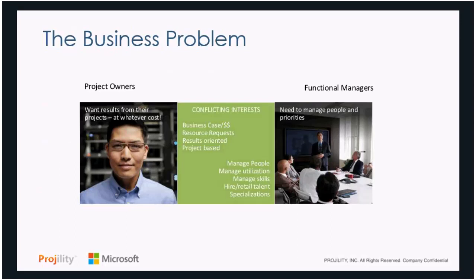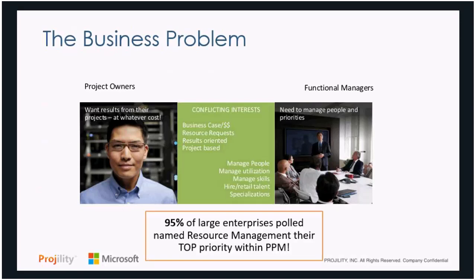They're more concerned about managing people, priorities, utilization management, skills management, and hiring the right people to meet the demands of IT in the business. So you can see we have really a conflict between the two groups. They're different sets of interest and a shared set of resources.